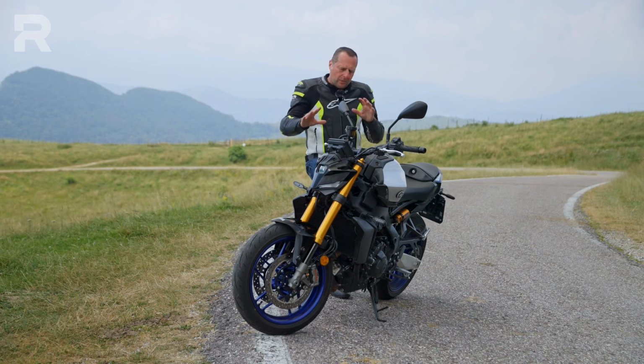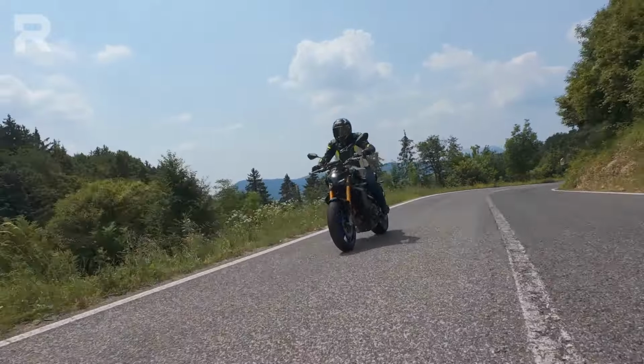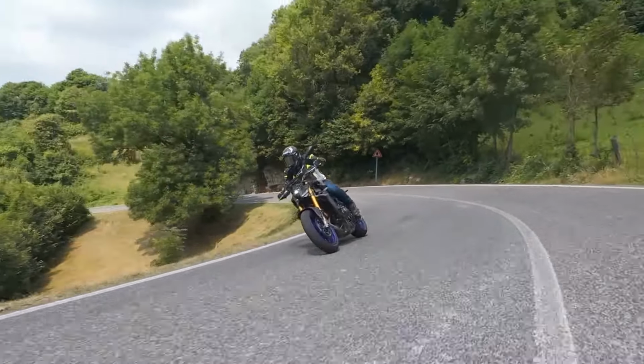Initially, I found the setup to be a bit unbalanced between the front and rear, meaning that the front is very firm, the fork works well and it starts off well, but when you brake or need to enter a curve, it tends to dip a little too little in my opinion. The rear, on the other hand, was a bit too soft, a bit saggy.